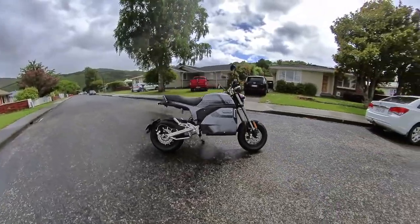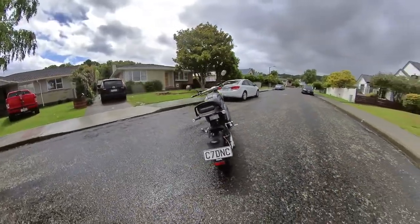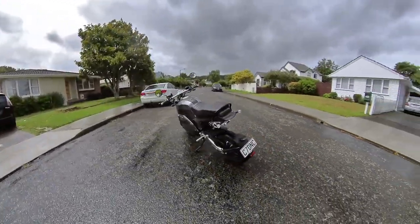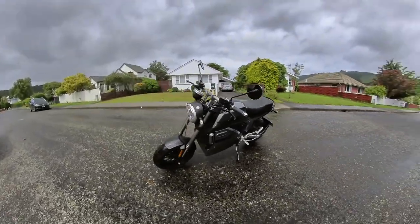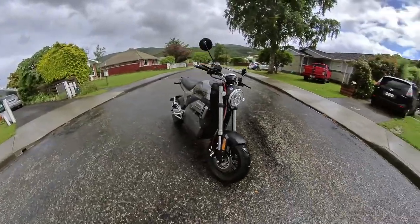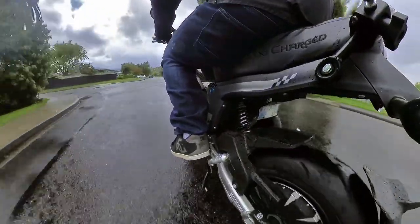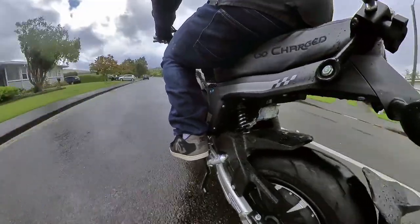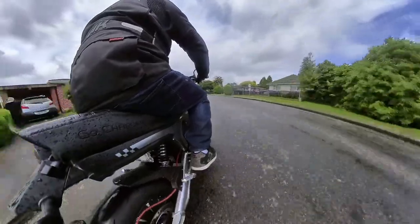GVI and Go Charged call this a cafe racer-inspired moped, and I think it would look right at home outside a cafe. But given its price tag of $4,999, I wonder if it's a tad overpriced for the quality of the componentry and the specs it brings to the table. Don't get me wrong, it didn't fall apart under me. It just didn't exactly inspire confidence. It felt a little entry-level. Maybe I'm being overly negative on this wee machine.